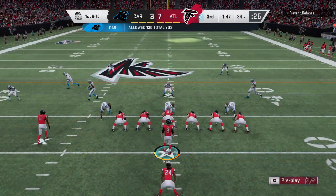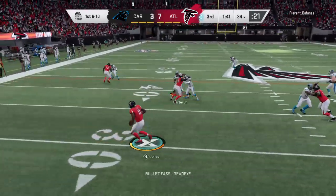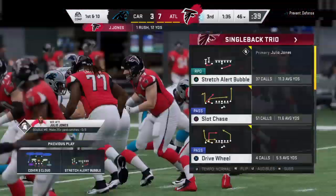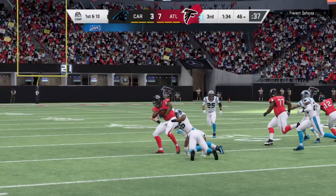First play of the drive going for 14 and a first down. From the 34 now, here's 1st and 10. Get this one across the 45 before he's brought down. 12 yards is the pickup. Good for a first down for the Falcons.